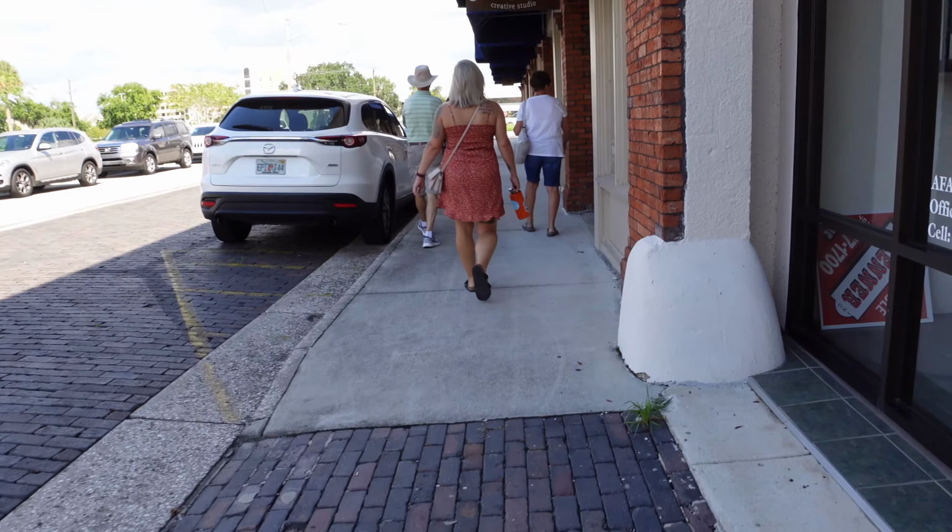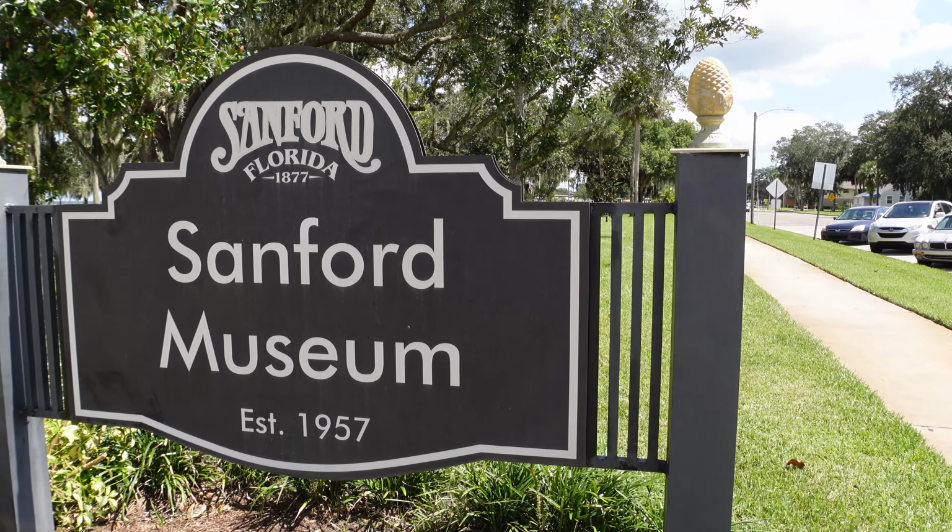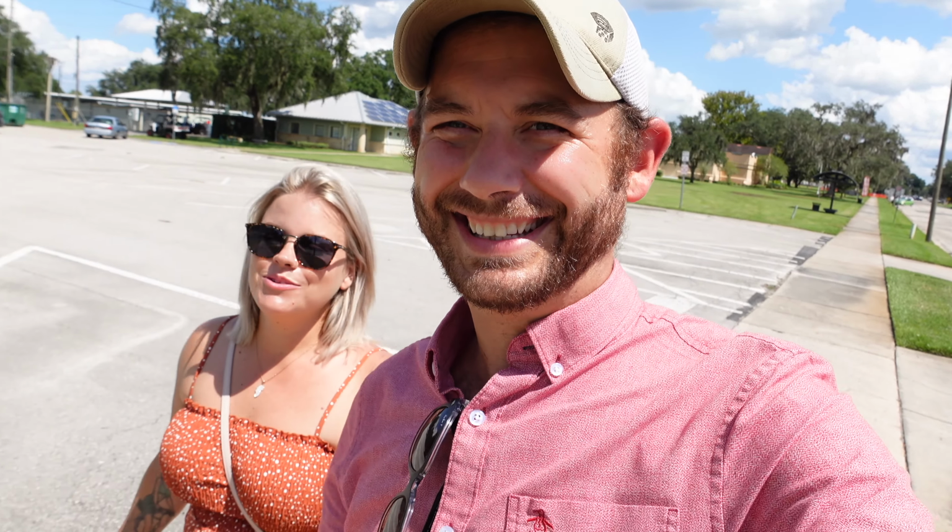So that wraps up our day in Sanford. We did the walking tour, the museum, and if lunch makes this cut, maybe lunch. We have to show the building, it's too cool.